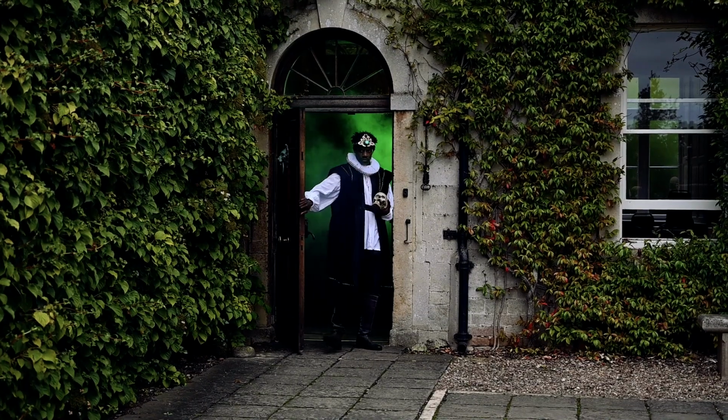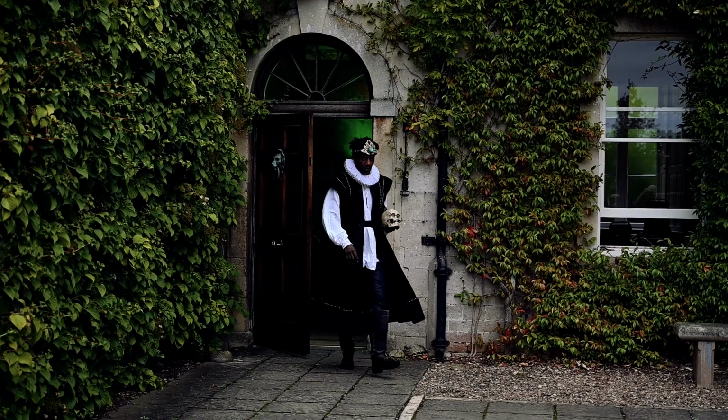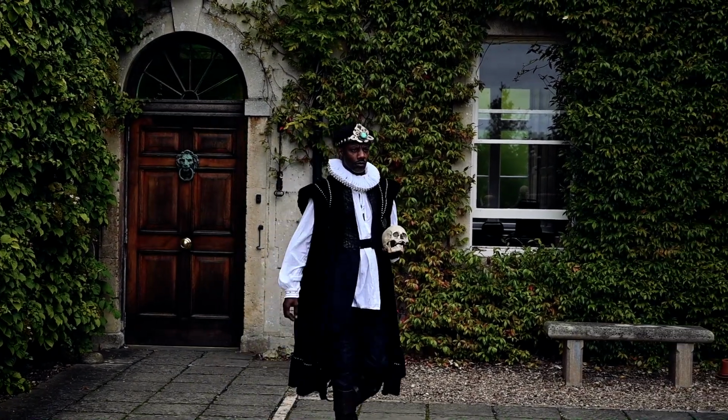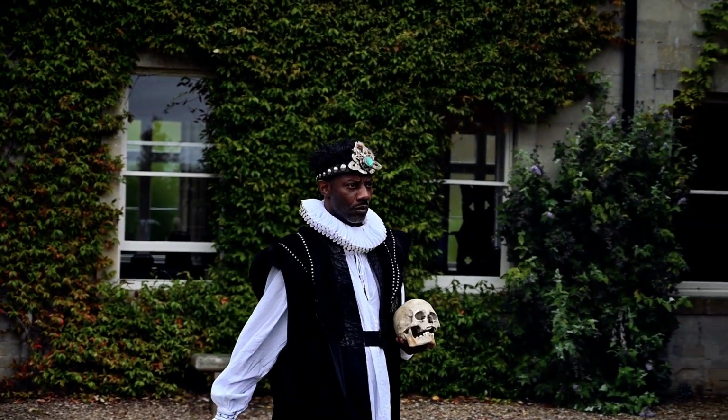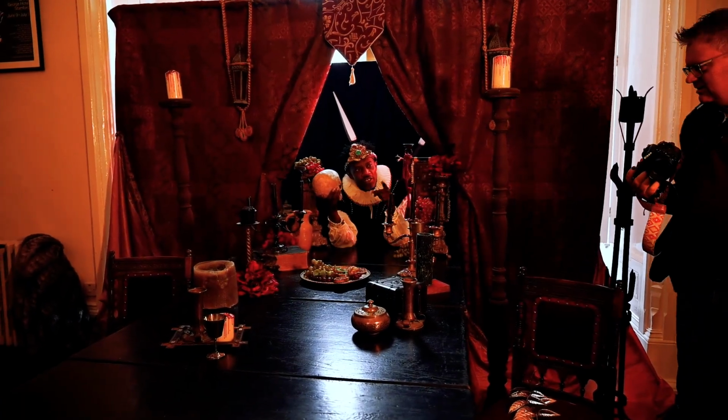I recently went up to Tolethorpe Hall, which is the home of the Stamford Shakespeare Company, to attend a Flowstate photo event, which was also in partnership with Rotolight. And these are some images of what I got up to. Now, this is some behind the scenes footage. You can see the Rotolights there in play.